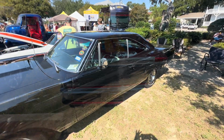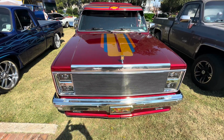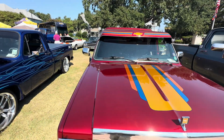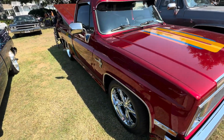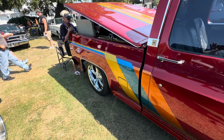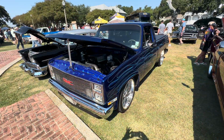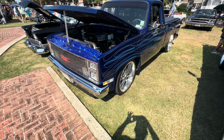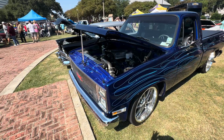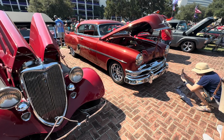Here's a square body that's painted like a dark burgundy red metal flake. And you see he's got some graphics here on the hood. And if I can pick it up, we're going down the side here also, and on the big cover there. Now this dark blue truck with the light blue pinstripe flames, that shows up pretty good on this. And that one over there is a Pontiac actually.